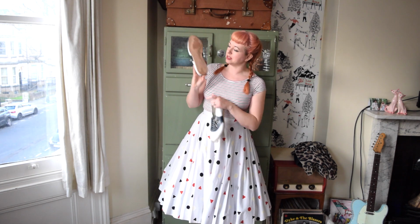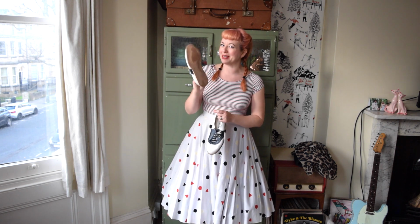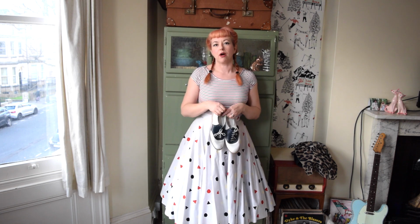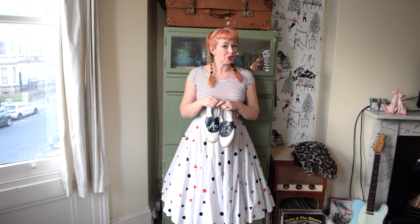These are actually for dancing. They're great for jiving. They've got a really slippery sole for spinning around on the dance floor. You can get ones to wear during the day as well that are a bit more gripped. So, saddle shoes, great for a 50s look.